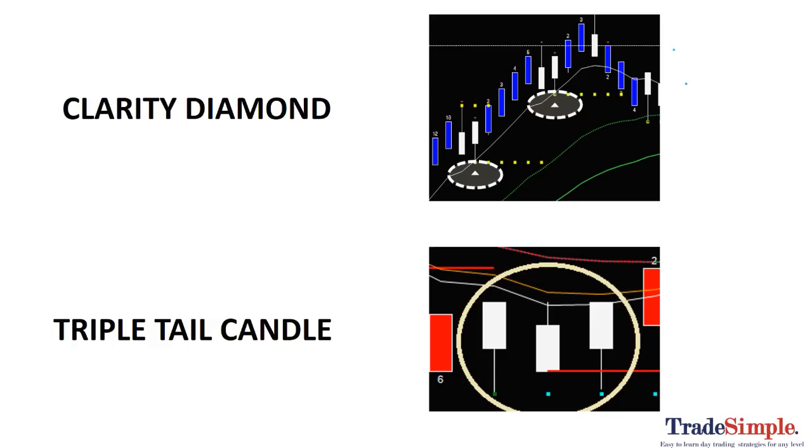Now we have 4 types of trades with the Trade Simple strategy. Our first 2 trades are, first is the Clarity Diamond. These diamonds you see here in the white, circled in white, these are the Clarity Diamonds. Okay, that's one of our trades. Another trade is a triple tail candle. This is a common pattern that occurs in the market all the time, especially with the Nasdaq and the FDAX. You trade this right here and you're done for the day.